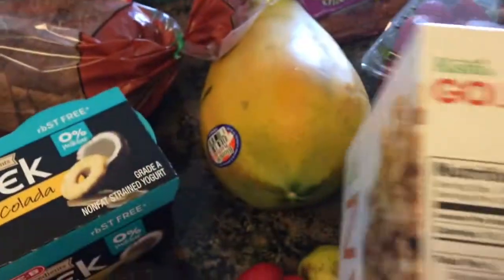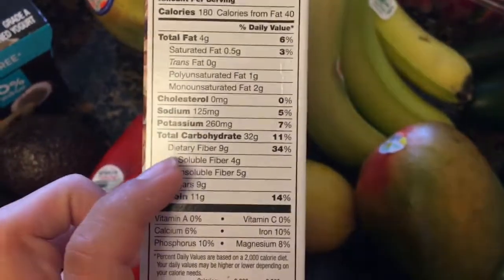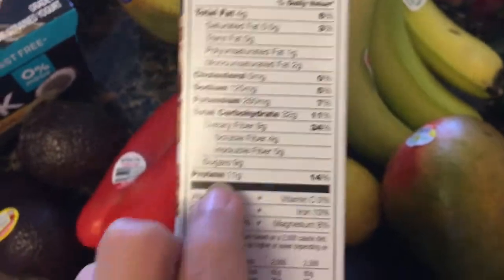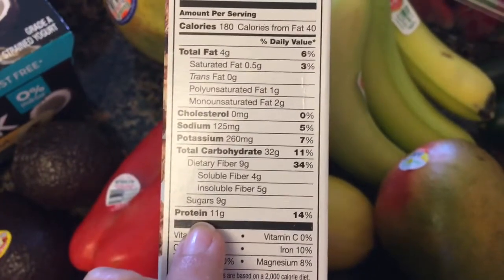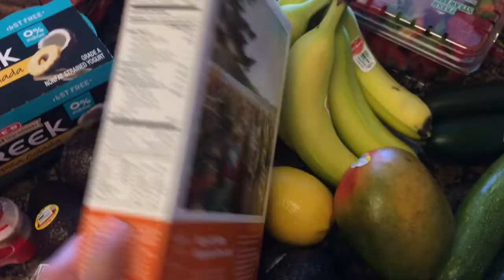This is cereal I'm obsessed with. Sorry, this is hard to film and do this, y'all. The fiber is what I'm most happy about with this. You have a lot of soluble and insoluble fiber. It's high in protein. There is a little bit of sugar in it, 9 grams. Fat, but we have good fats, so awesome. Love Kashi.